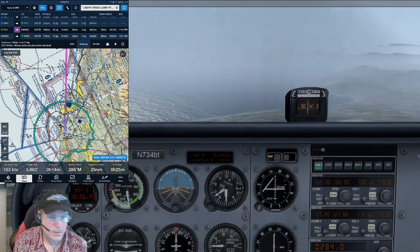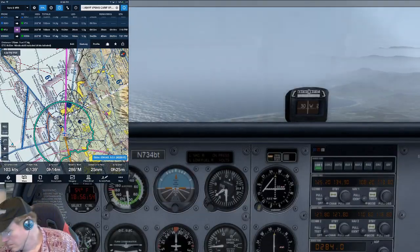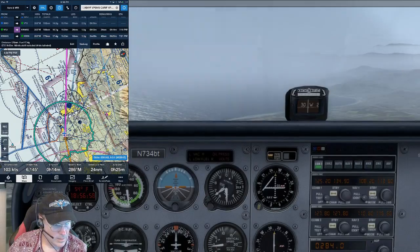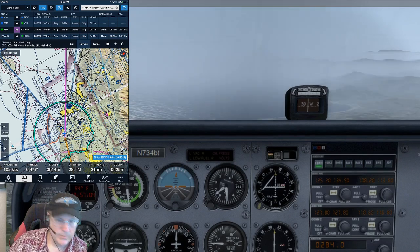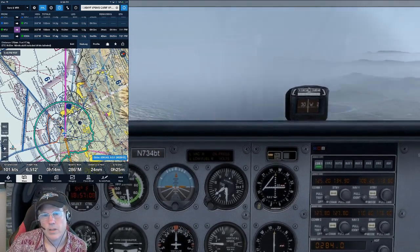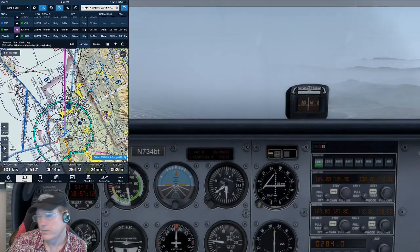722 Foxtrot Bravo, radar contact, southeast of Morro Bay. Santa Barbara altimeter 2986. Okay, so we've got 25 minutes to go. Not ready yet to start descending, but we are flying over Oxnard right now.